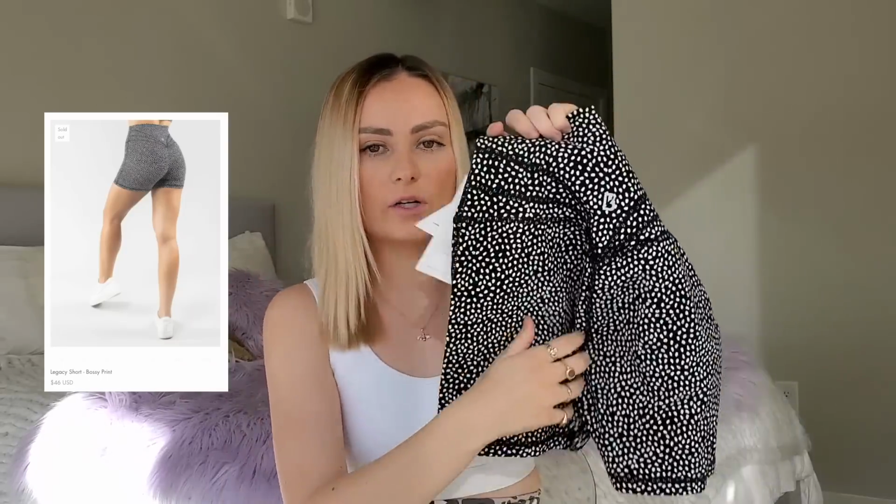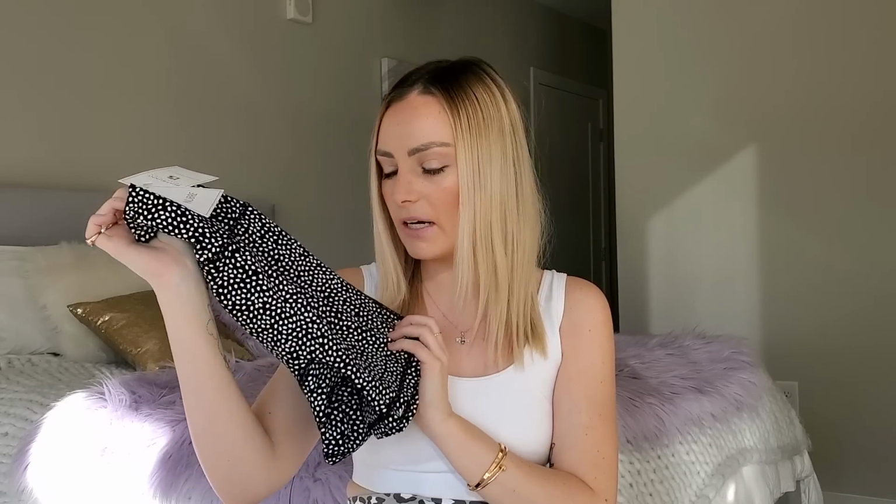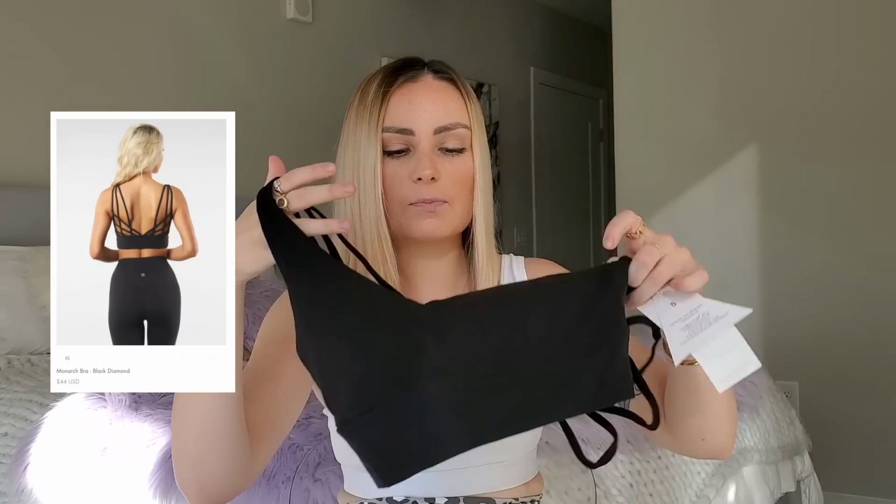And the last outfit they sent me was a pair of shorts with these cute polka dots. It's black with polka dots. They don't feel like they're gonna be super, super short, but they're definitely not a bike short. I don't know how these are gonna look on me, to be honest. I don't usually wear shorts like this, but I am intrigued to try it. And then a black sports bra, which is the exact same style as the yellow sports bra that I showed you first.